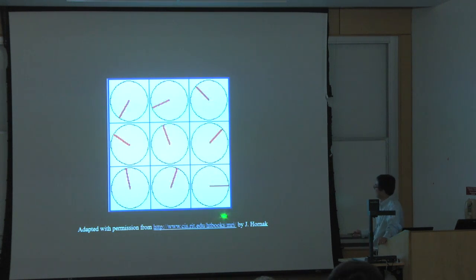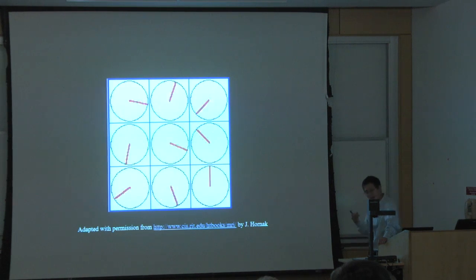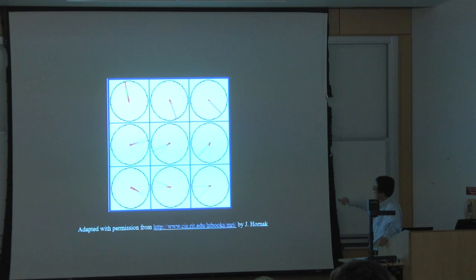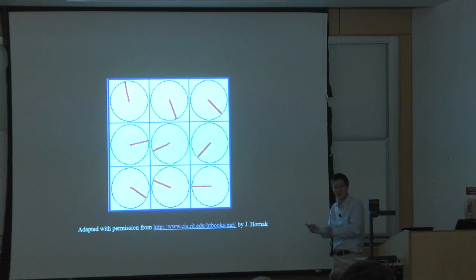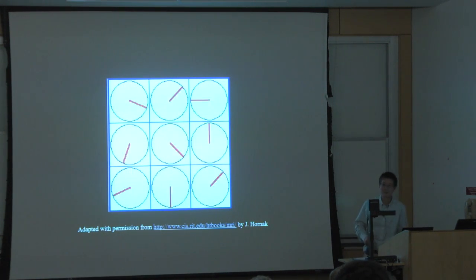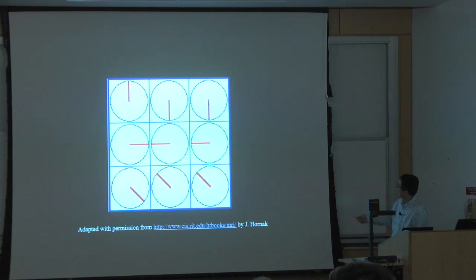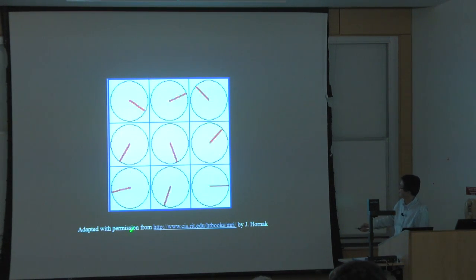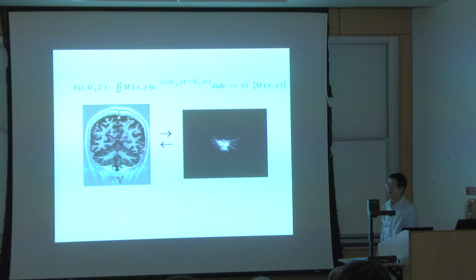You have spins along the x direction going at different speeds, like clocks going at different speeds. Then in this direction, you have the clocks starting at different locations, like the time difference between New York City and Los Angeles. So you could have a different speed in your clock, or you could be starting at different locations. Now this really corresponds to a two-dimensional Fourier transform.